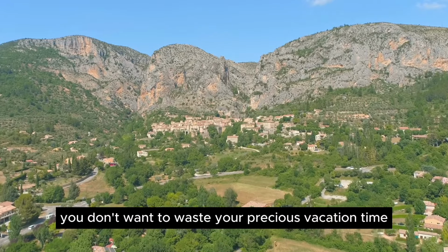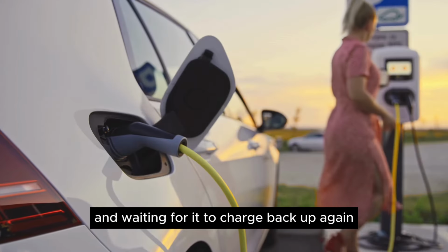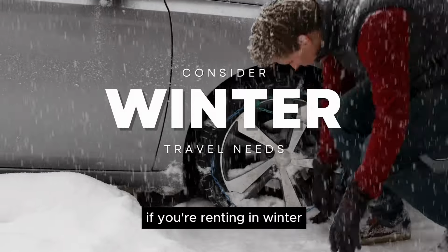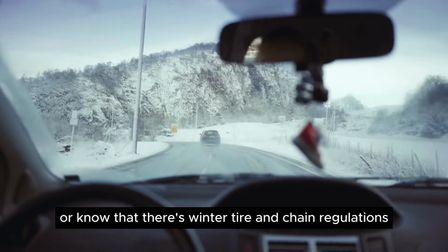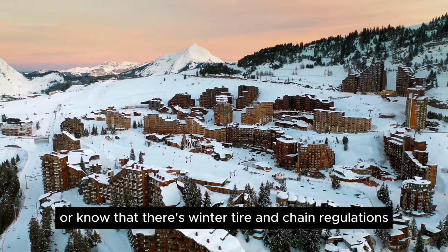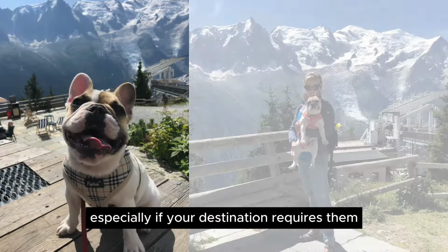You don't want to waste your precious vacation time searching for car charging stations and waiting for it to charge back up again. If you're renting in winter, you might need to reconsider this, or know that there's winter tire and chain regulations. Just coordinate this with the rental agency, especially if your destination requires them.